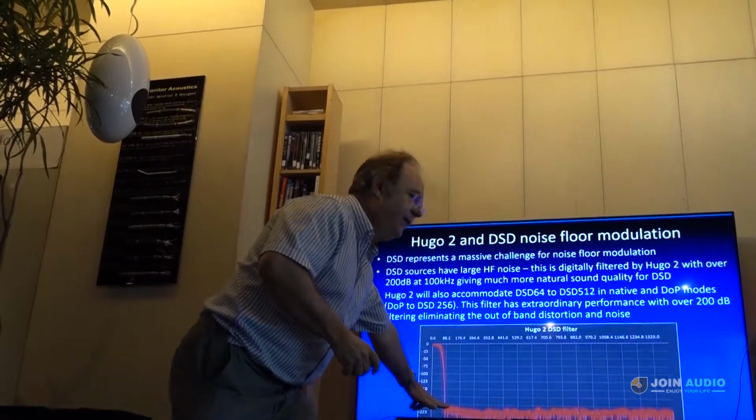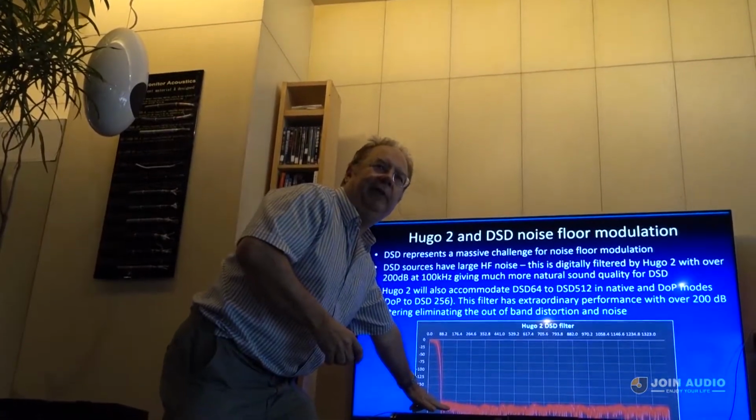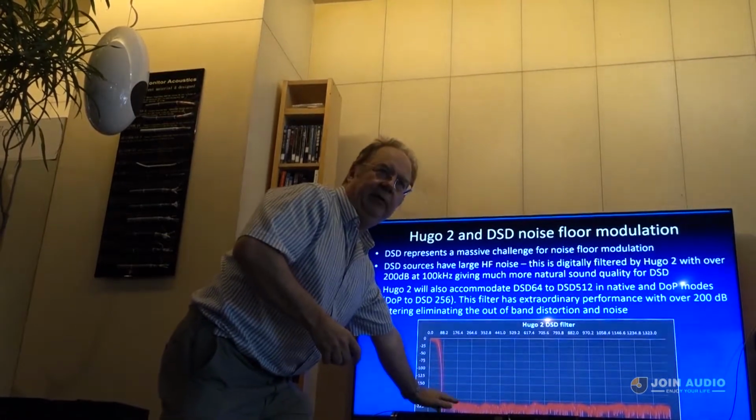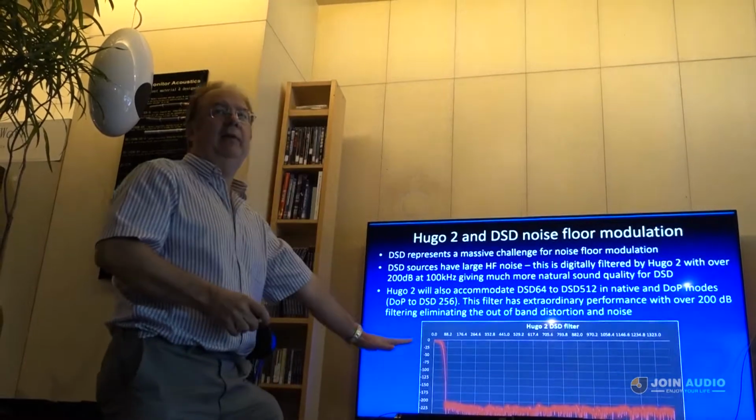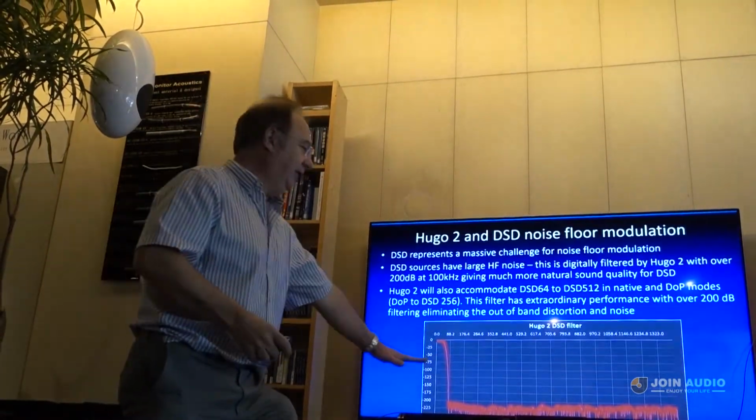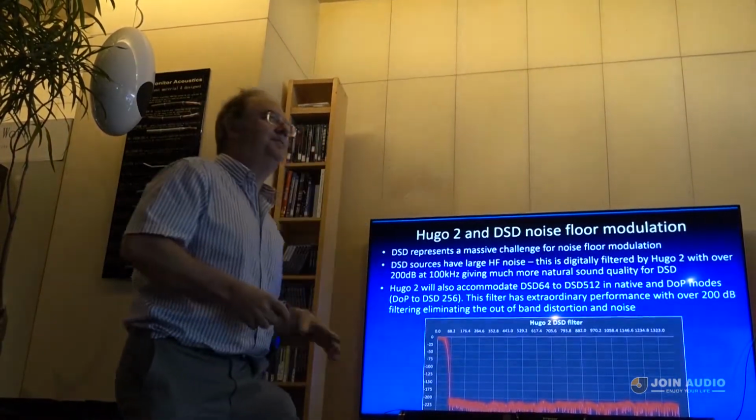So the filter that I've designed, a brand new filter for Hugo 2, this has got over 200 dB worth of attenuation at 88.2 kHz for DSD 64. No one has ever managed to do a filter that is as effective as this.